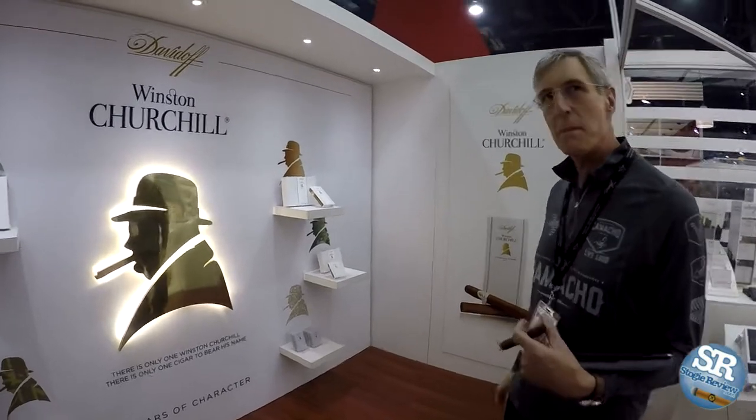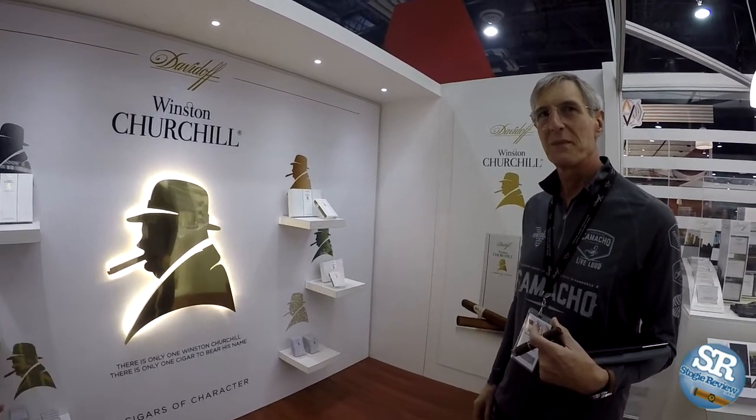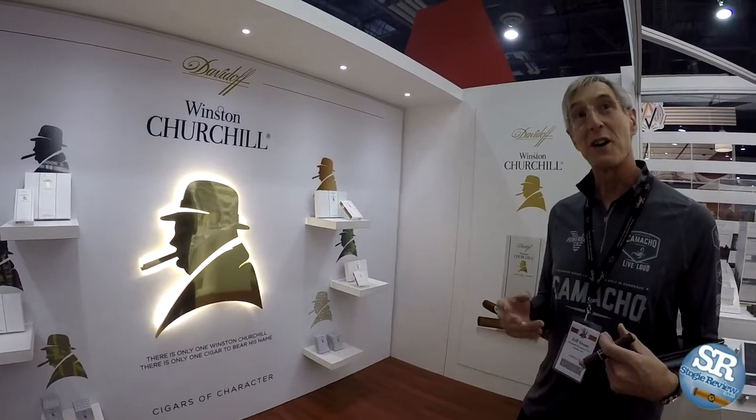Yeah, I love the Churchill in this line. The Winston Churchill, of course, is my favorite. I think it's got a good balance of a little bit of strength that you want, but the flavor on it to me is so well rounded in the Churchill size. It's my favorite. And that Churchill size is very elegant as well.